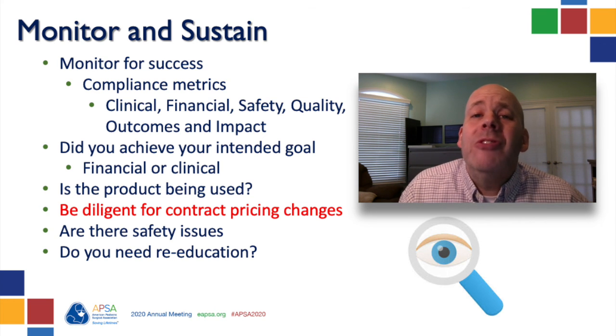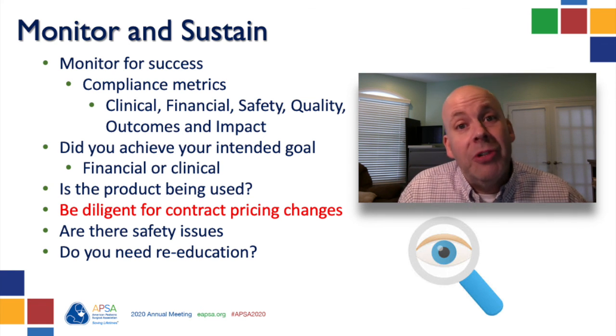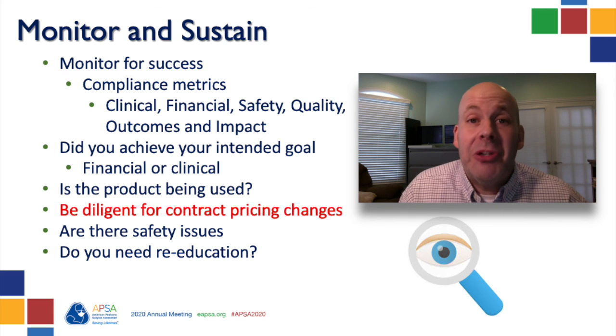The other key thing is that you really want to be diligent on your contracts, because these contracts are usually for 1 or 2 years, and then they revert to a different contract. And some cost savings that you had initially, you may actually find that you're paying more in the long run if someone's not keeping track of these contracts. So you really want to stay on top of that.